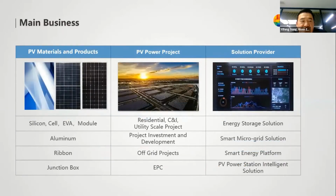For Ryzen, we have several main businesses. Firstly, we produce silicon, cells, modules, and some other non-silicon materials like EVA, aluminum, ribbon, and J-box. Another main business of Ryzen is PV power projects like EPC, and some project investment and development. And we also have a subsidiary company that produces energy storage systems. We can provide a solution to the customer regarding all the energy management system.